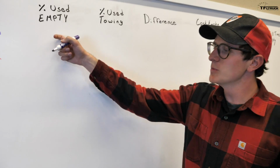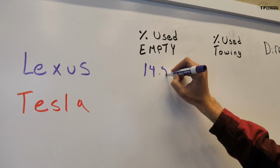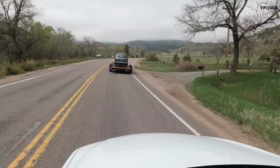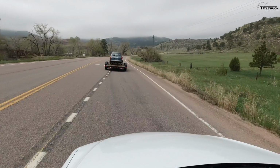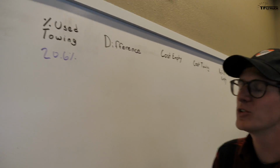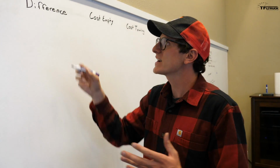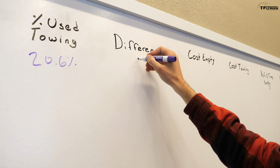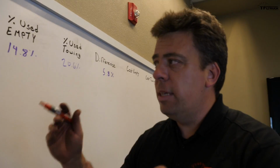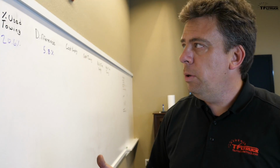So on the empty loop, the Lexus used 14.8% of its total fuel capacity. Now compare that to towing. On the towing loop, surprisingly enough, it used 20.6% of its total fuel capacity. Now if we do a little bit of subtraction, we'll figure out the difference between those two is just 5.8%.